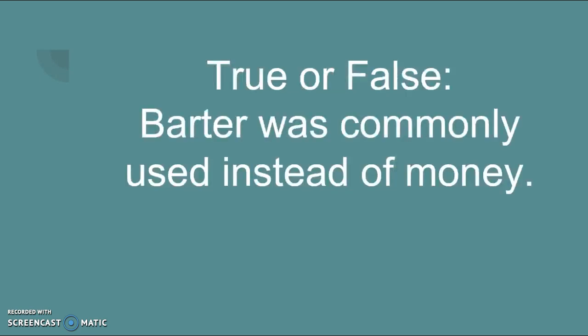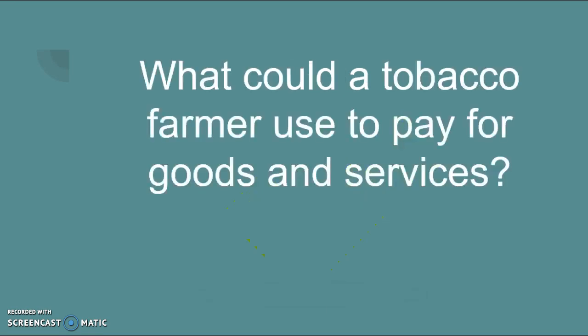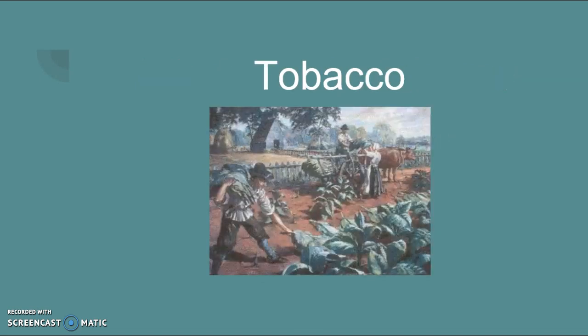True or false? Barter was commonly used instead of money. That is true. The people in the colonial times did not have much money, and so barter was more commonly used. What could a tobacco farmer use to pay for goods and services? They could use their tobacco.